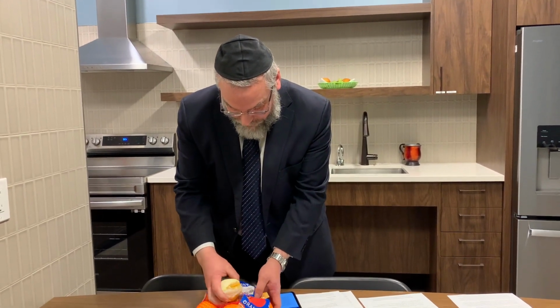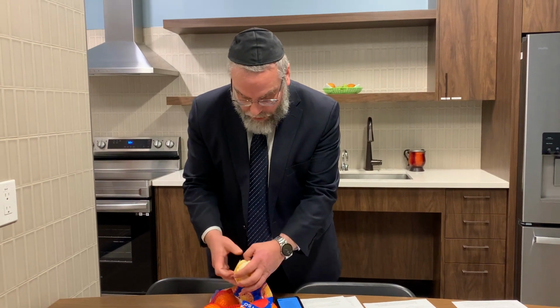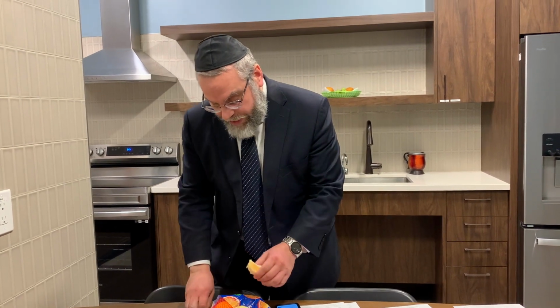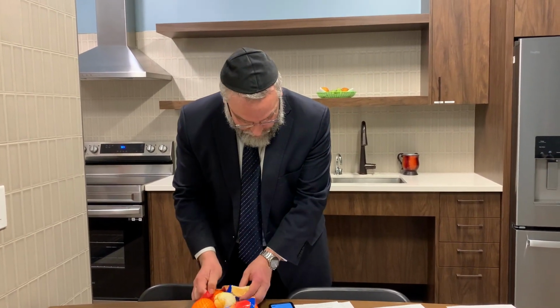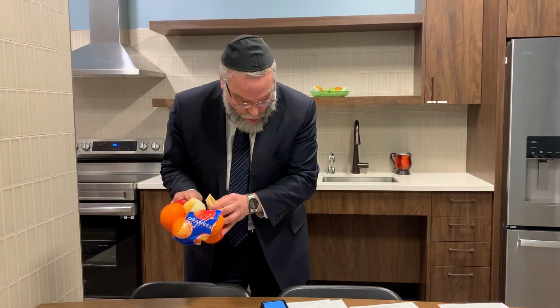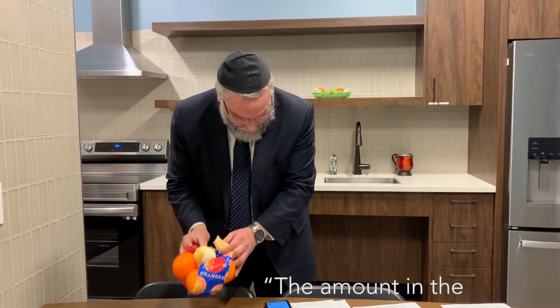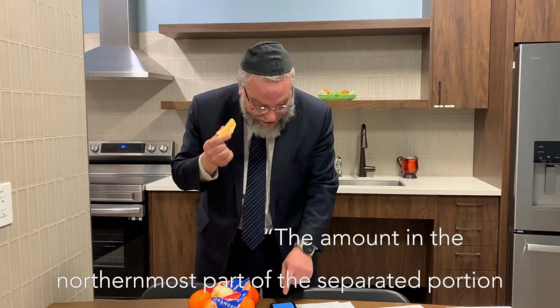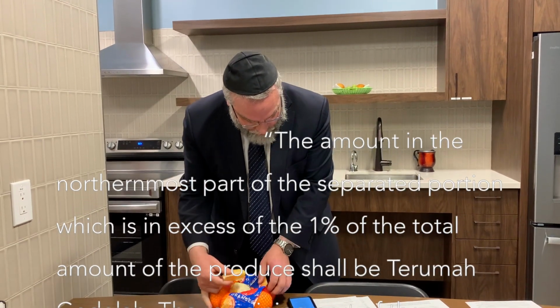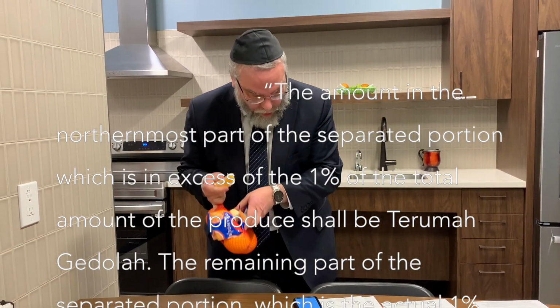Let me take everything in my hand, including the piece that I've separated off of the orange, which is equal to just more than 1% of the total produce that I have in front of me, the dime, and the rest of the oranges. Here goes. The amount in the northernmost part of the separated portion, which is in excess of the 1% of the total amount of produce, shall be Terumah Gedola.